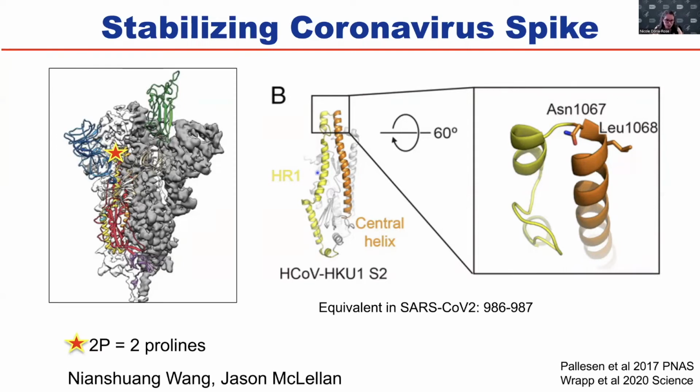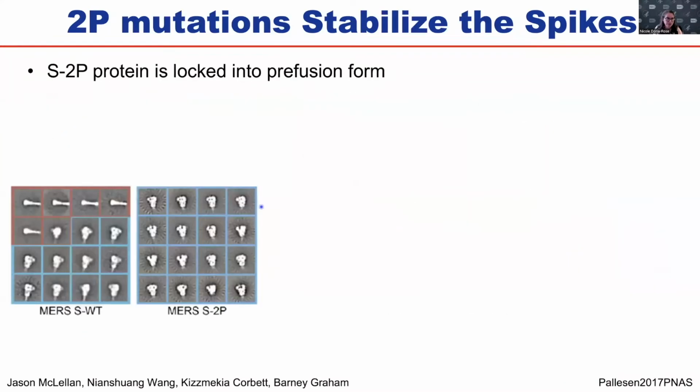And so what Yuan-Shuang figured out is that if you put two mutations right here at the junction between the two helixes, if you change these two to prolines, then you no longer can have that flip. It no longer shoots up like a harpoon and makes that one long stick. So that stabilizes this. They're right here in this structure, and that makes it always be in the pre-fusion form. So when they tried this on different coronaviruses, it worked.